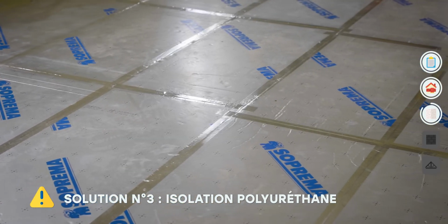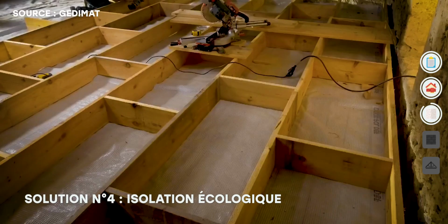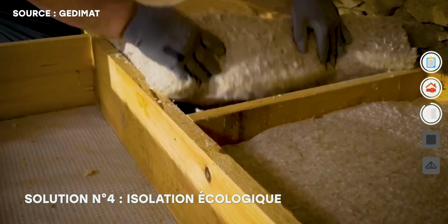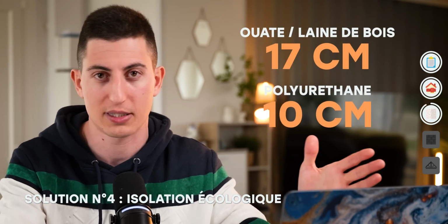the long term. If you want a more ecological alternative, unfortunately, you'll have to recreate a wooden structure. This wooden structure can then be filled either with wood wool or with cellulose wadding, for example. But you'll need to use at least 17 centimeters to be equivalent to the 10 centimeters of polyurethane.